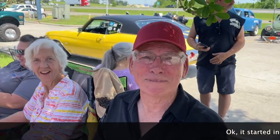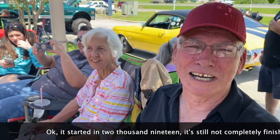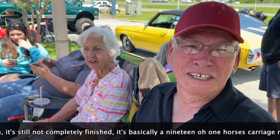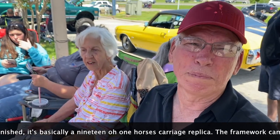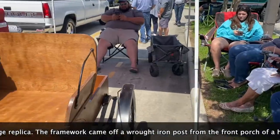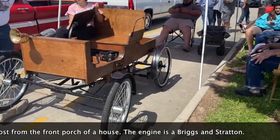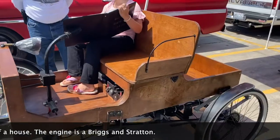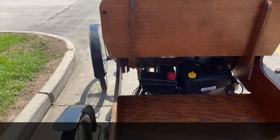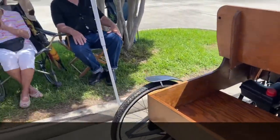Hey, tell me about your handmade car. Okay, it started in 2019, the end of 2019. It's still not completely finished yet. It's basically a 1901 horseless carriage replica. The framework came off a wrought iron post that was on my front porch of my house. I took them off and had been saving them and used them for this. Nice, man. Engine, a Briggs and Stratton. Great project. Good work.